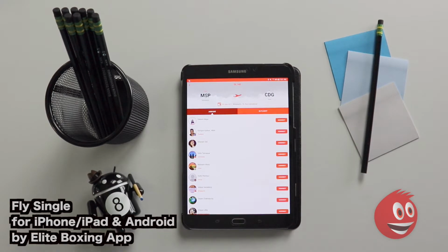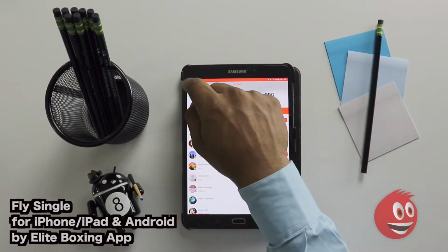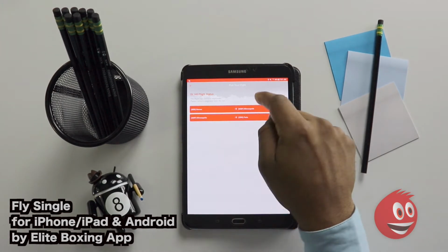You want to talk to someone, you want to connect with someone, you have to connect with them first, and then you can have some conversations or some kind of communication. So let's get out of here temporarily. And you see that we have our flight there.